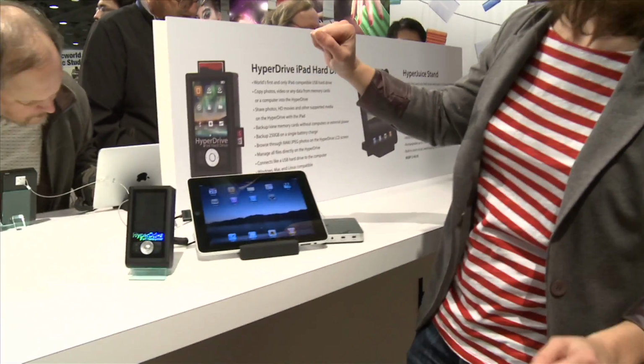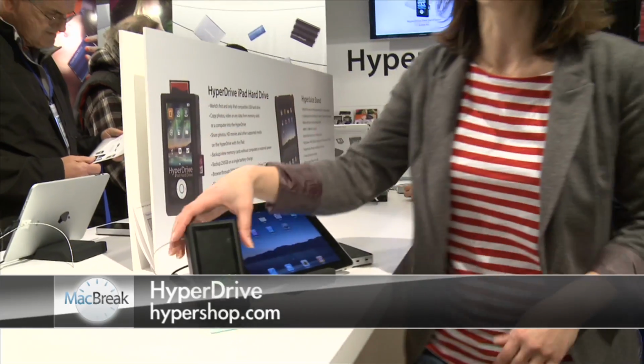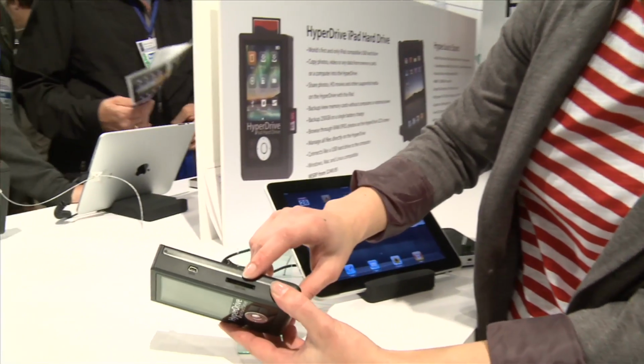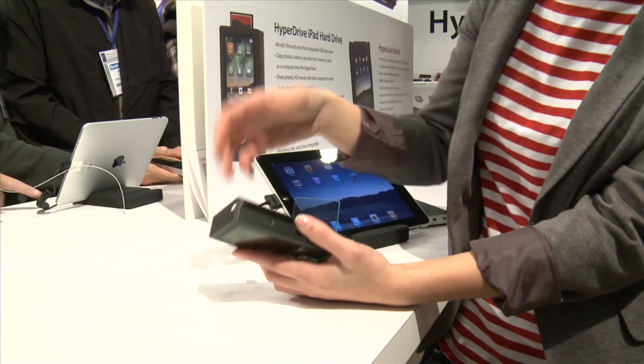I'm here at the HyperMac booth at Macworld 2011, and a lot of people need more hard drive space. They're not satisfied with what they get for the iPad. So here's where the HyperDrive iPad hard drive comes in. What's cool about this, it obviously has a screen. You can see your photos or other content right here on the screen. You also have an SD slot, you also have a CF card slot, and you connect via mini USB.